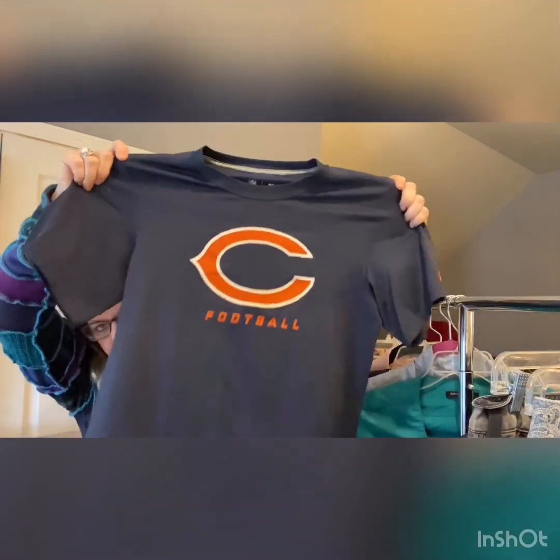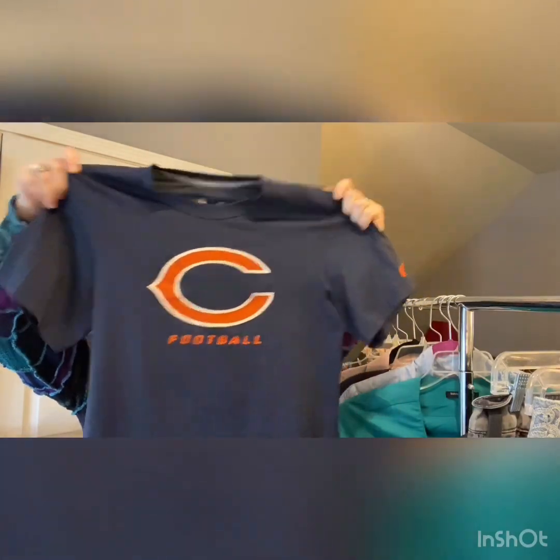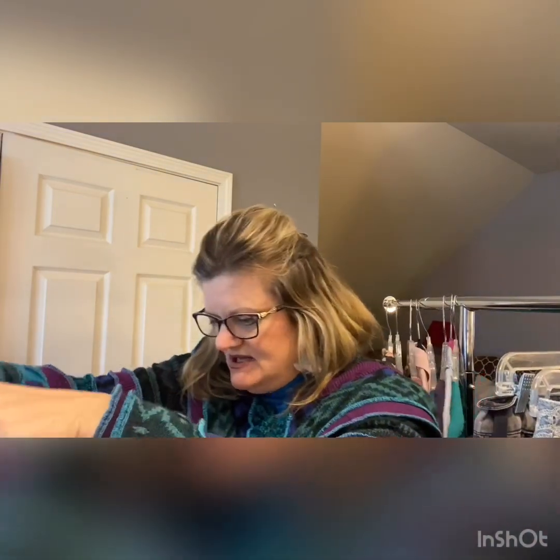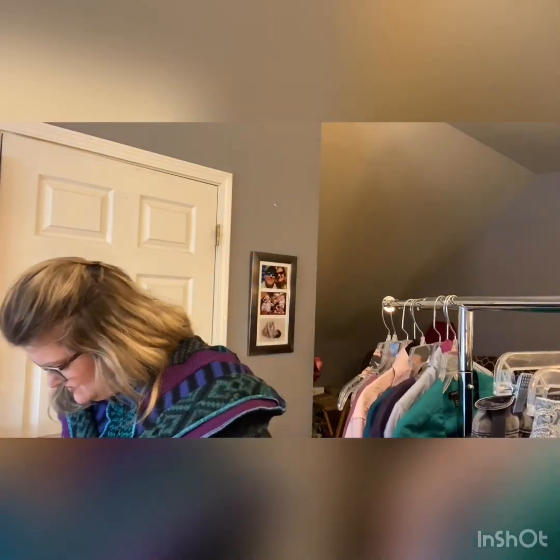This is an NFL Dri-FIT Nike t-shirt. And again, like I said, it is a size small. It's not going to be a huge money maker, but I like to add these to my closet. I like to have a well-rounded closet. I like to have men's and women's. It's just my thing, my goals. Everybody has their own plan, so we all have to keep that in mind.